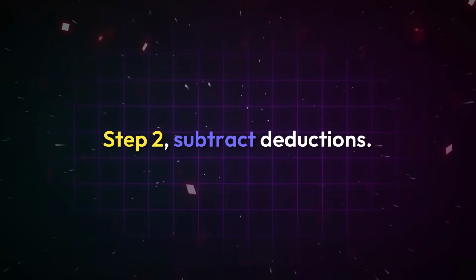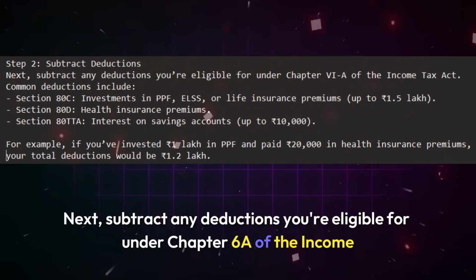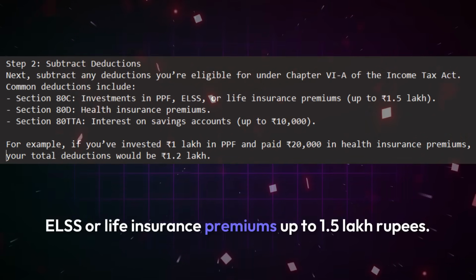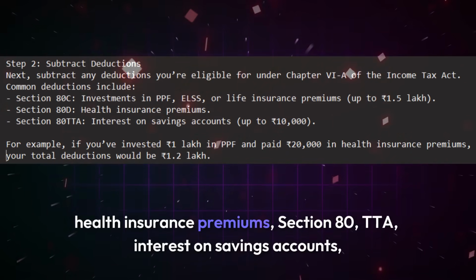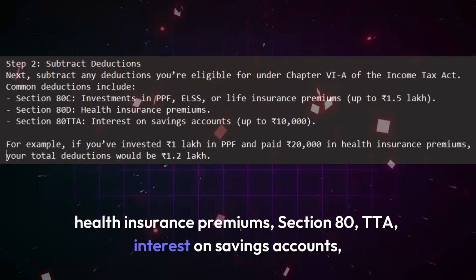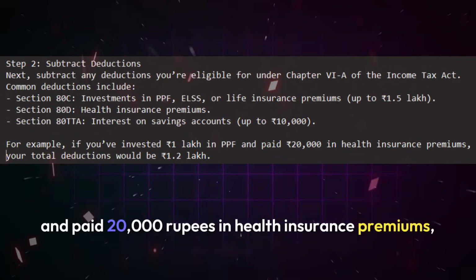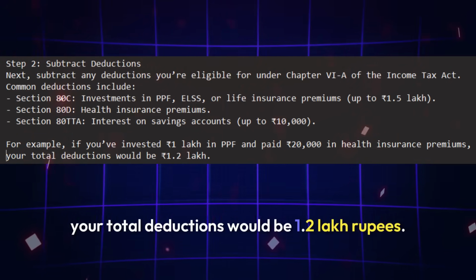Step 2. Subtract deductions. Next, subtract any deductions you're eligible for under Chapter 6A of the Income Tax Act. Common deductions include Section 80C, investments in PPF, ELSS or life insurance premiums, up to 1.5 lakh rupees. Section 80D, health insurance premiums. Section 80TTA, interest on savings accounts, up to 10,000 rupees. For example, if you've invested 1 lakh rupees in PPF and paid 20,000 rupees in health insurance premiums, your total deductions would be 1.2 lakh rupees.